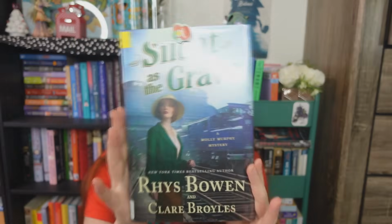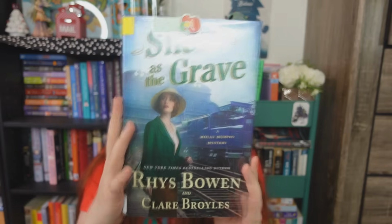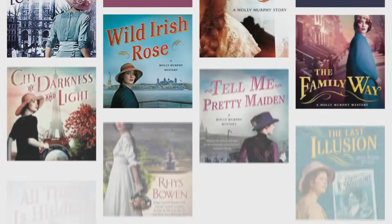Then I picked up the new Molly Murphy mystery series released by Rhys Bowen and Claire Broyles. This is a Molly Murphy mystery, Silent as the Grave. I think this is like book 20 or something in the series by now. There's a lot of books.